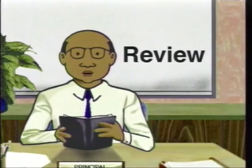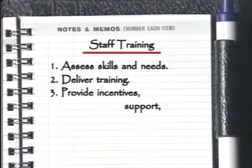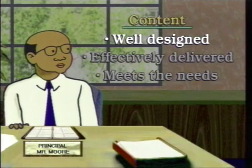Okay, let me see if I understand. First, I assess my staff skills and needs. Based on that information, I determine how best to deliver the training, then provide incentives and support for their participation. Finally, I follow up to assist my staff in applying their new skills. That's right. To get the most out of your training, make certain the content is well designed, effectively delivered, and meets the participants' needs.